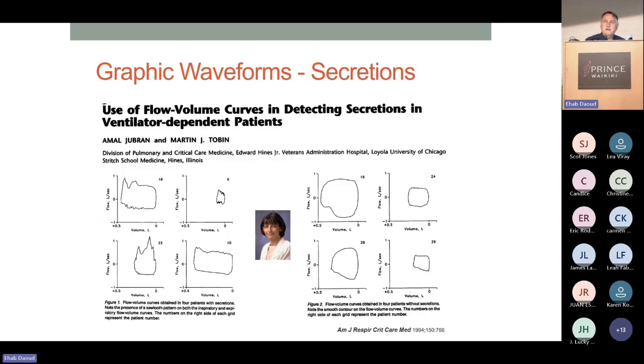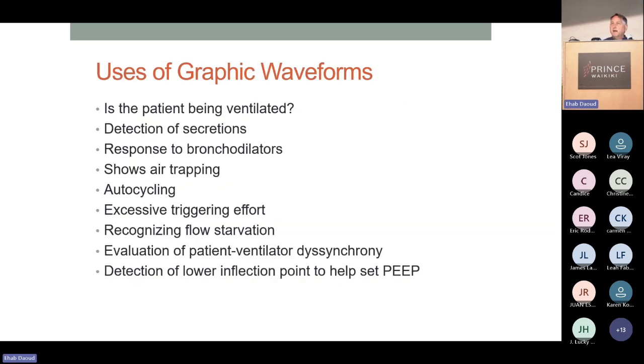It's been shown that in some cases you can use waveforms, particularly the flow volume loop, as a means of detecting a patient who has secretions or obstruction in the circuit and may need to be suctioned. So all four of these patients, this is Gibran and Tobin, all four of these patients had secretions that were cleared by suctioning. These were four other patients that did not seem to have secretions and had more smooth waveforms and lacked that sawtooth pattern. So use of graphical waveforms, very important in my practice.